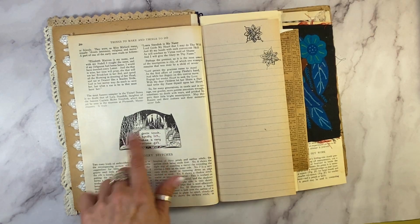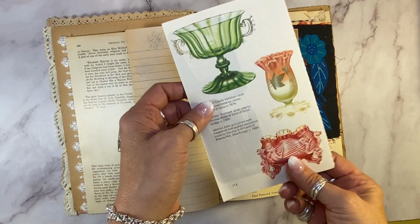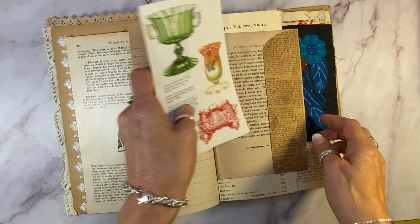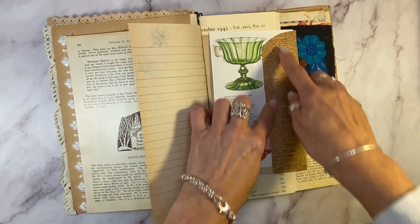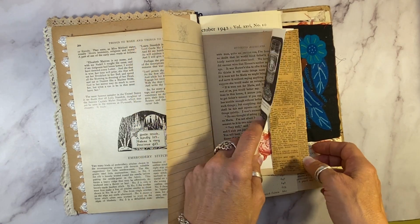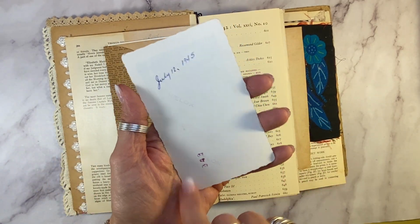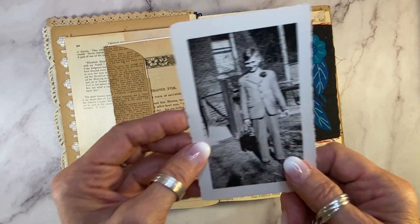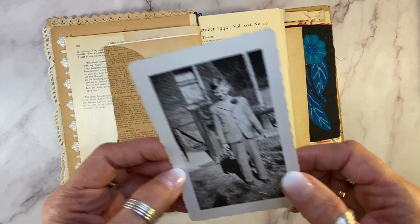And that's all on top of a 1925 things to make and do page with a little poem here, some vintage paper here, and this is from a vintage book about antiques, which is kind of cool. And this little piece of newspaper here, which I've reinforced on a backing, is from 1899. Pretty cool. And that's all on top of another antique book page. And I got this lovely little photograph here from 1945.